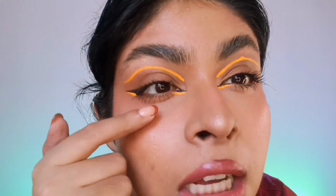I told you that I was having a lot of creases on my eyelids, under my eyelids. After setting, all of that went away and it was looking great, but after a certain time, like the 3 to 4 hour mark, you will start seeing the creases over here. Can you see it? It's very faint, but you will see it.